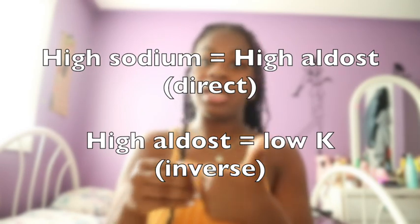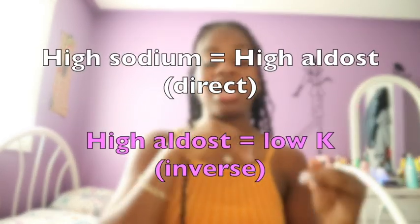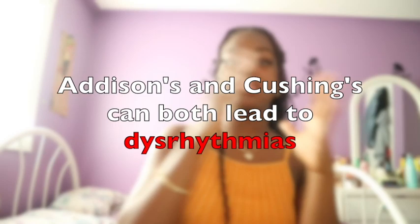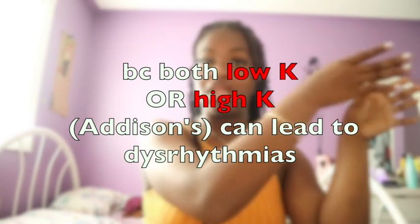So if aldosterone is high, that means potassium is low. Because remember, potassium and aldosterone have an inverse relationship, so they're very opposite. So now that aldosterone is high, potassium is low, which can still lead to dysrhythmias. So it's like either way, whether you're in Addison's or Cushing's, you'll have cardiac dysrhythmia, because potassium will either be low in this case or high in the Addison's case.